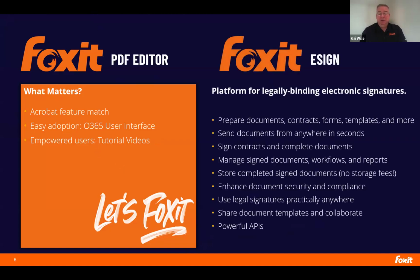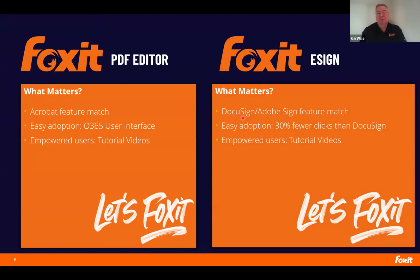All right, and so then the other side of things is, of course, the e-sign technology. Again, a full-featured e-sign solution that has all the bells and whistles. But what do people care about? Well, where are they coming from? They tend to come from a DocuSign or Adobe Sign. So what do they care about is, can I do what I've been doing with DocuSign or Adobe Sign? And the answer is, yes, you can. If you use the browser-based user interface, yes, it's a little more efficient than DocuSign when you use Foxit, but in fact, most people actually love that we've integrated the e-sign experience directly into the PDF editor so that one application does all your editing and e-signing. And of course, those videos aren't limited to PDF editing. They're also available for e-sign.